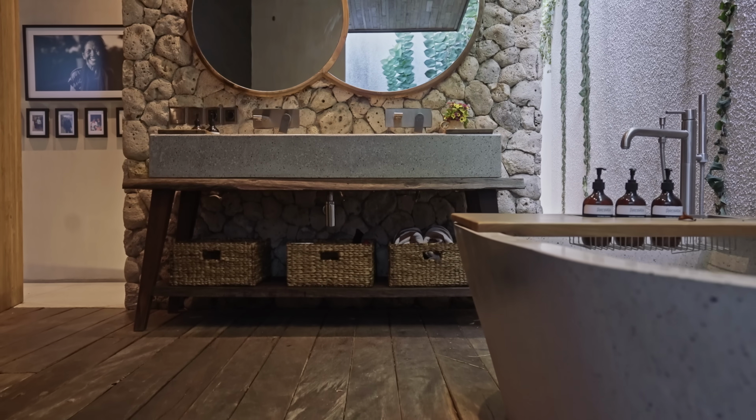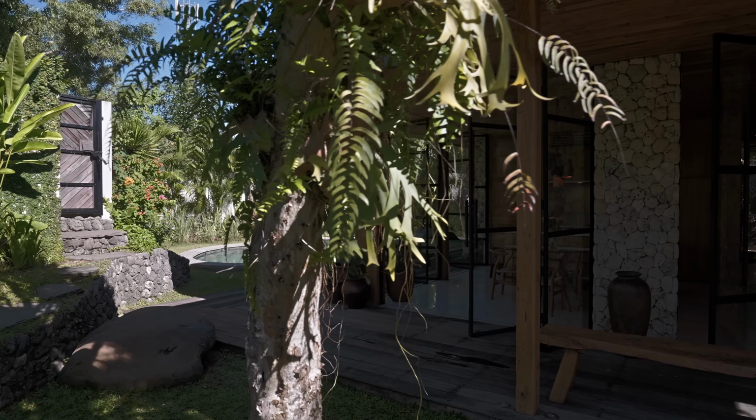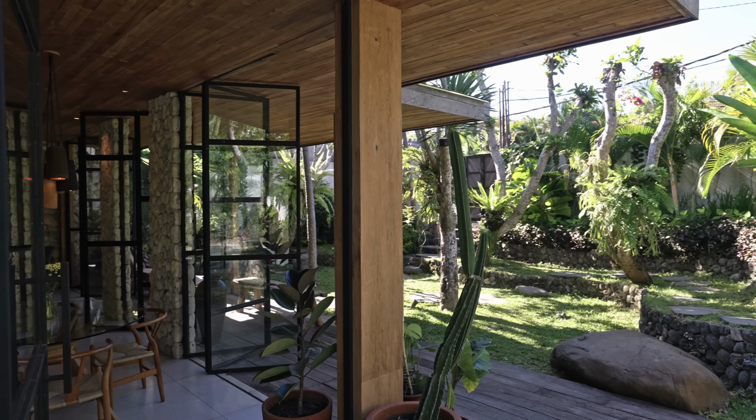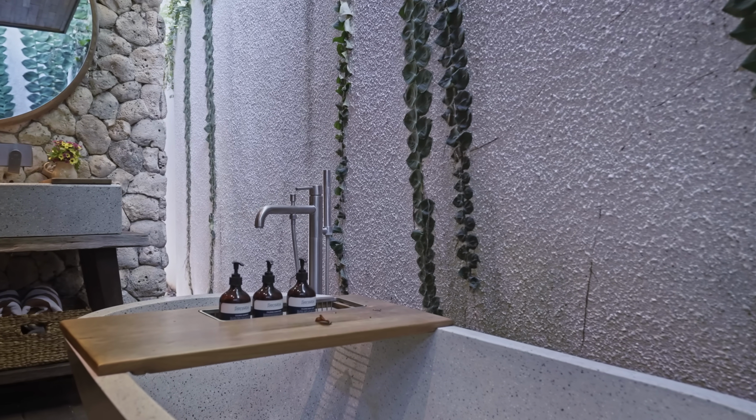But what wraps this home and brings it its life is very much the garden and those jungle surrounds. It's very lush and tropical. The fact that you have different aspects to enjoy it, from both bedrooms, from the bathroom, and obviously where I'm sitting now. It feels very protected.